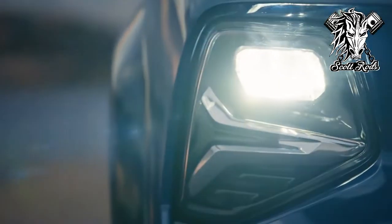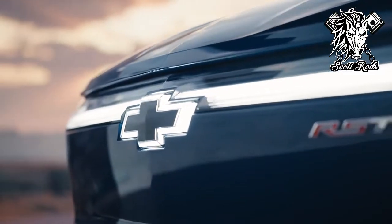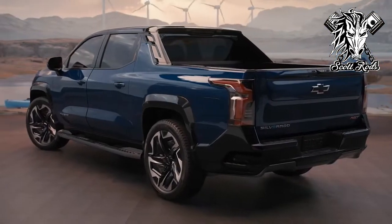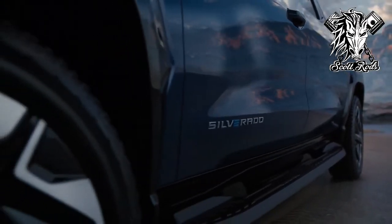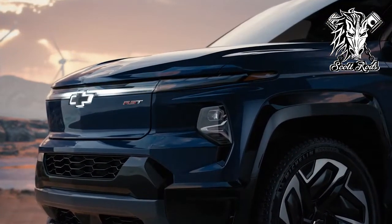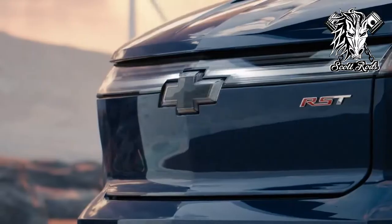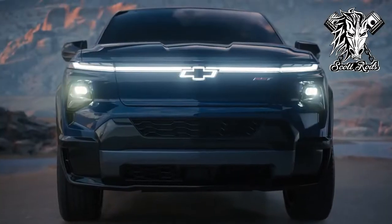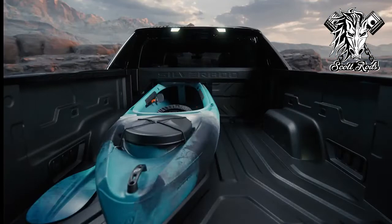The good news is, it still looks like a truck. Quite a nice looking truck, it has to be said. Now, throughout the presentation, they did use the word available quite a lot, as in, you can get available 24-inch wheels, available 400-mile range battery pack, and let's face it, the word available means it's going to cost a lot more. Now, they were also quite vague about the pricing.